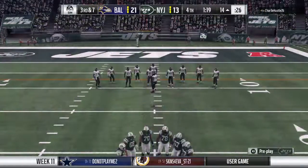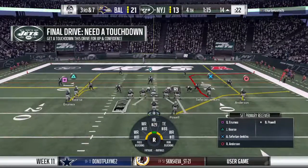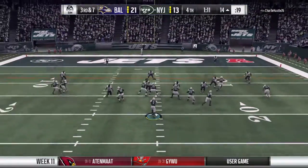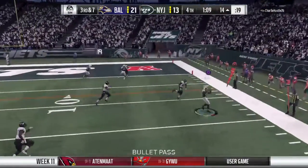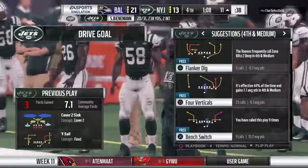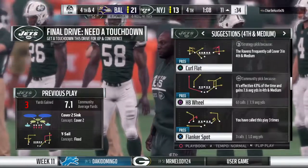The Jets on 3rd down, not quite 50%, 4 for 9. This is 3rd and 7. Here we go. He's back to throw. Dumps off to Powell. Give him 3 on the play, and it'll be 4th down. He got out of bounds. That's a good thing, but still short of the 1st.